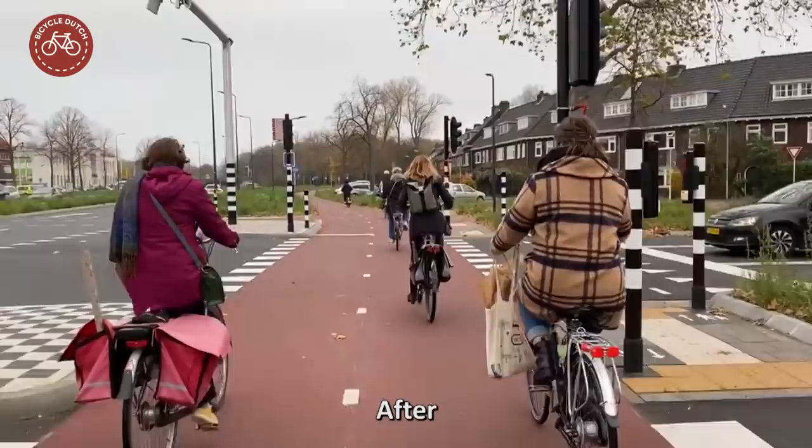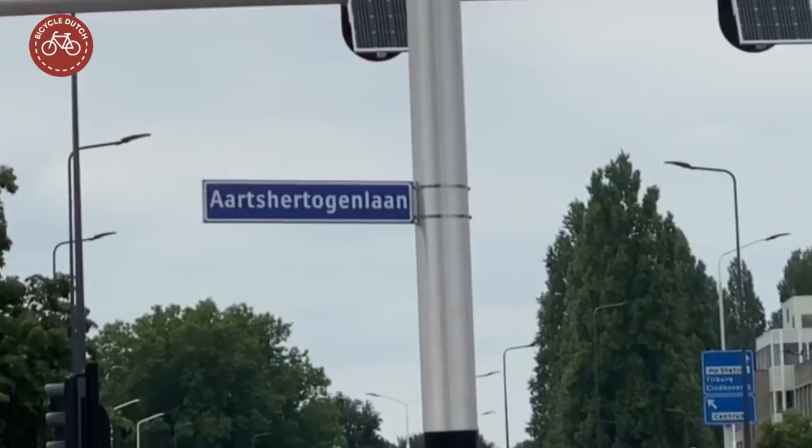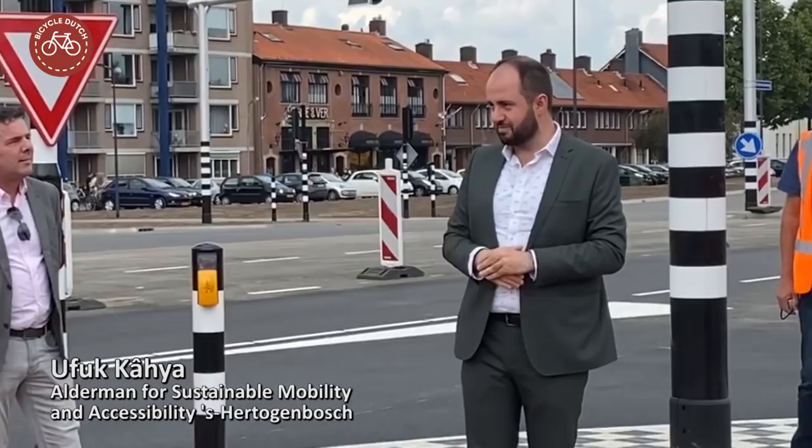The intersection of Ortenseweg and Aartsvertogenlaan was reopened by the alderman for traffic. He summarized the project like this.